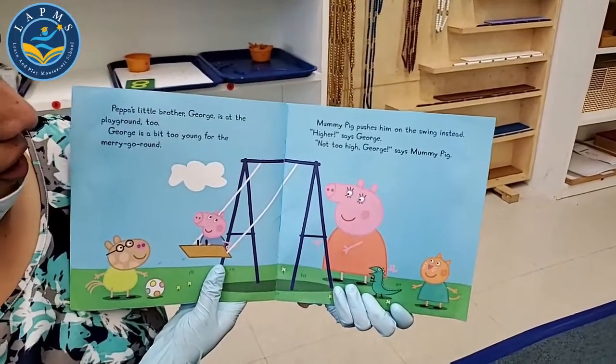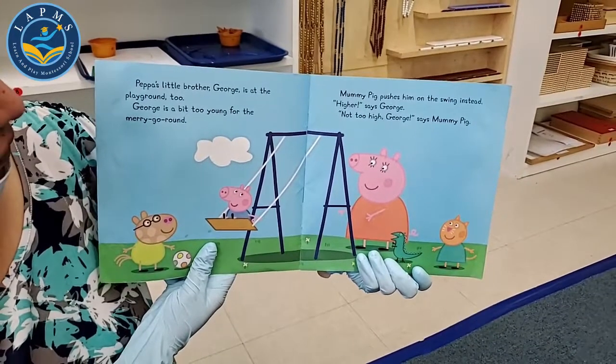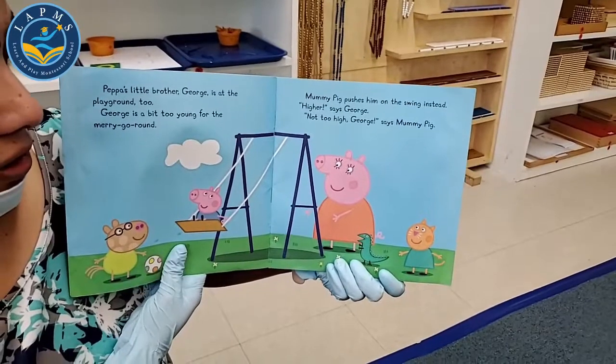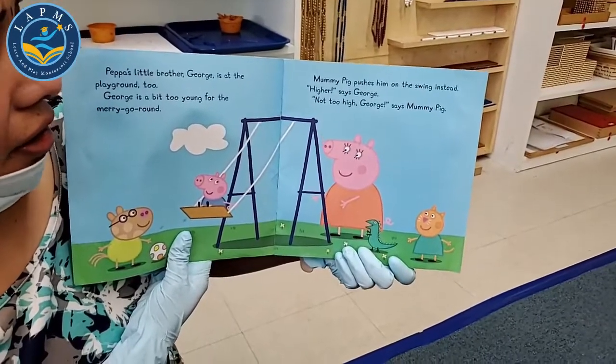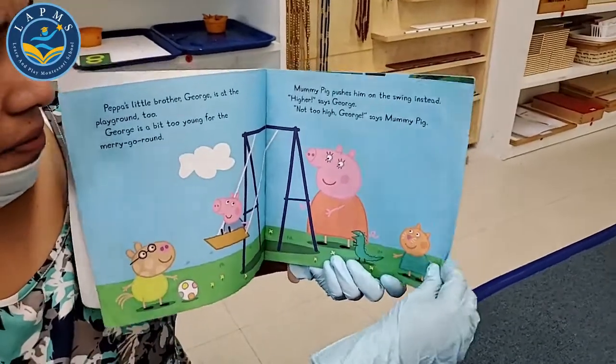Peppa's little brother George is at the playground too. George is a bit too young for the merry-go-round. Mummy Pig pushes him on the swing instead. "Higher," says George. "Not too high, George," says Mummy Pig.